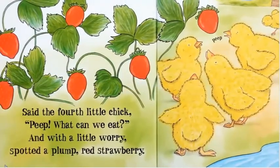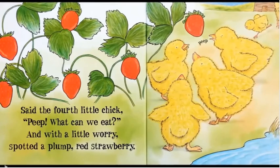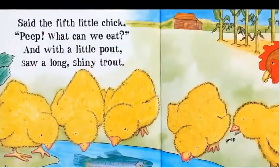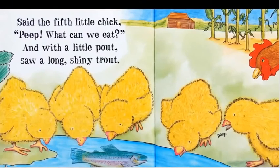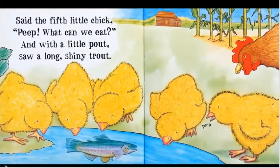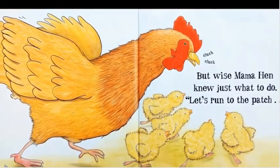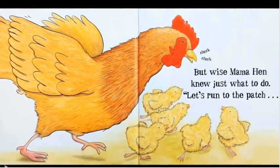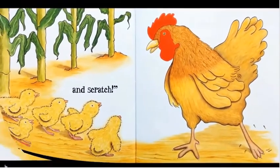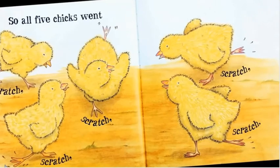Said the fourth little chick, "Peep, what can we eat?" And with a little worry spotted a plump red strawberry. Said the fifth little chick, "Peep, what can we eat?" And with a little pout saw a long, shiny trout. But wise Mama Hen just knew what to do. "Let's run to the patch and scratch." Scratch, scratch, scratch, scratch, scratch went all 5 chicks.